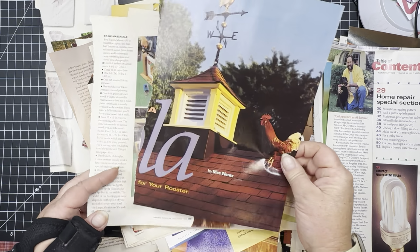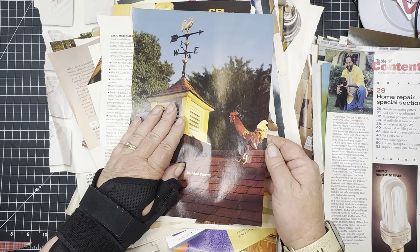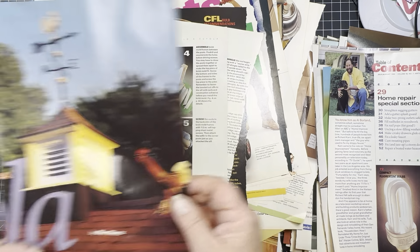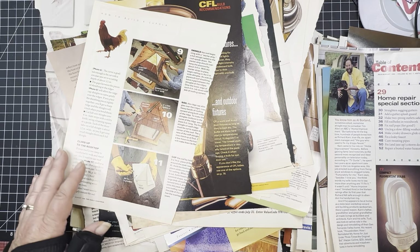This one is probably going to go in... I might actually put this one in background and just put something here. Because if not, I would just fussy cut the chicken. I love this weather vane. But anyway, and this one has a chicken. It looks like my Maggie. So that's going in my journal, fussy cut.